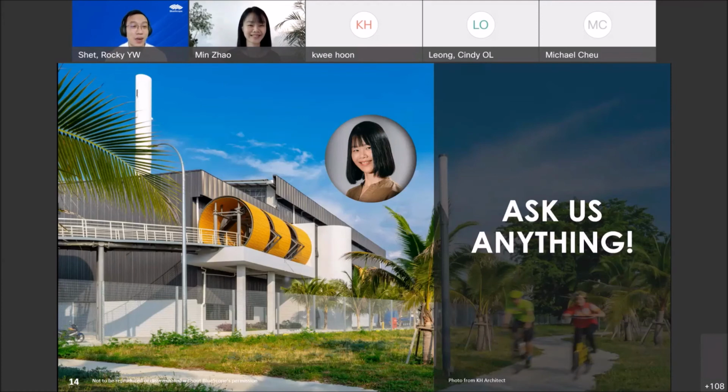Okay, so another question from Jack. There are a few variants of colors being selected. Could you share what are the challenges you're facing when it comes to various types of color choice in a single project?